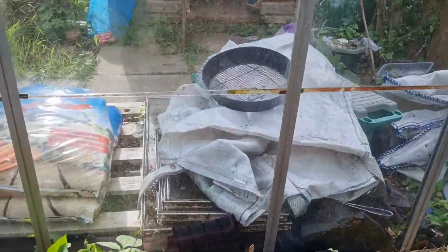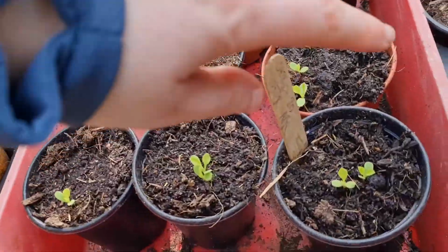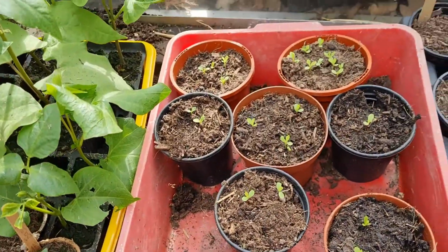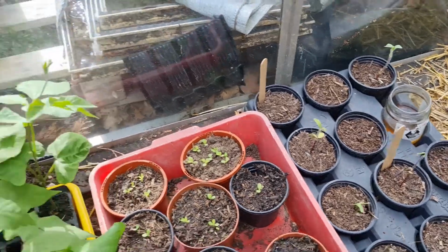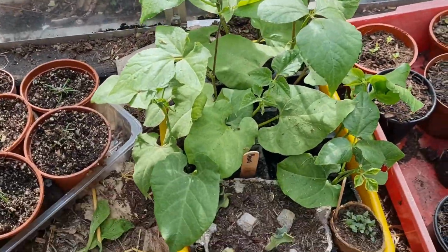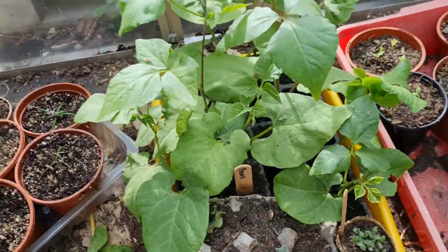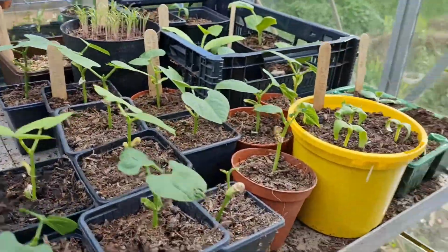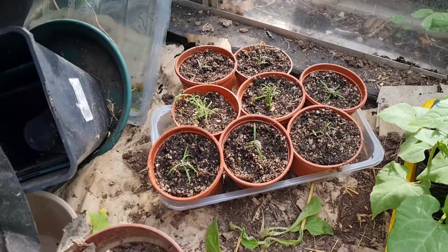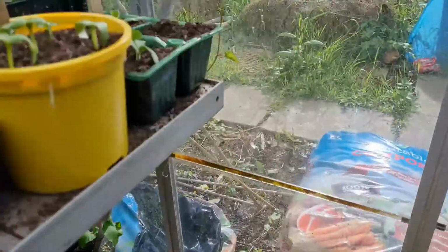In terms of seedlings, I've got loads going on. My aster flowers are coming up. I've got some sunflowers there, although they've had a bit of slug damage. Here, my mum bought some beans from a friend. She didn't need to, because I've got all of these beans. Got some rosemary cuttings down there. I've done a video on them.